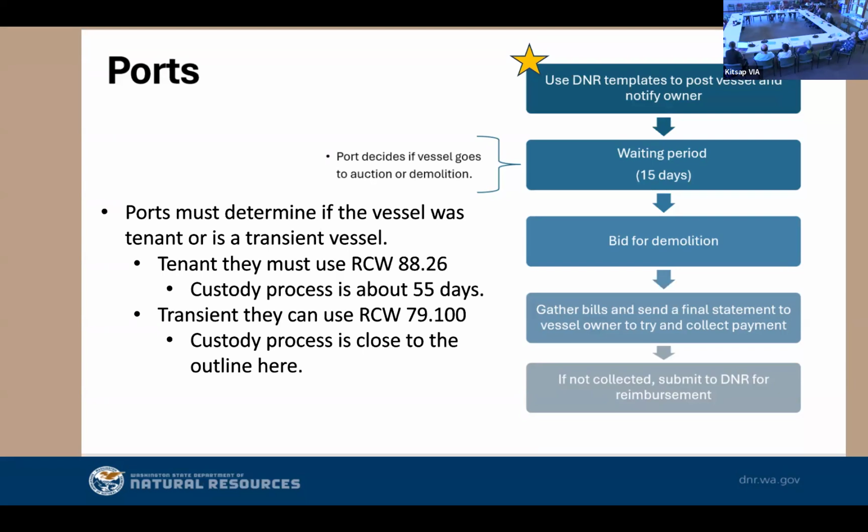The other avenue is obviously 79.100. So if it's a tenant, you have two ways to go through that. You have to go through 8826 for tenants. Derelict or abandoned vessels that show up on your transitory dock, those are 79.100. Okay, and the gold star is obviously, don't change that process. That's good. Okay. Next slide.